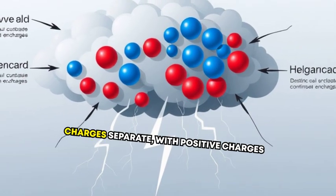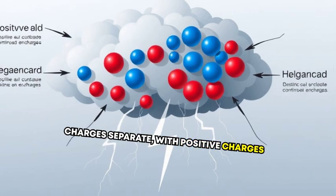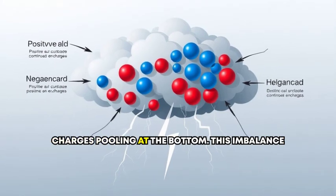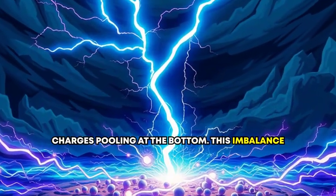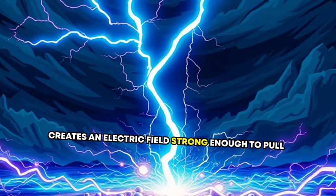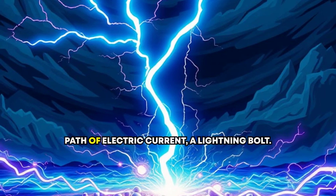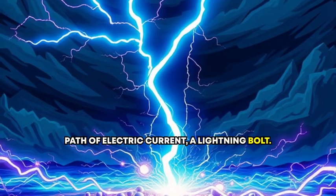Over time, these charges separate, with positive charges gathering at the top of the cloud and negative charges pooling at the bottom. This imbalance creates an electric field strong enough to pull electrons from the ground, igniting a zigzag path of electric current, a lightning bolt.